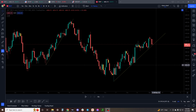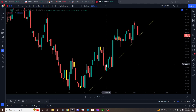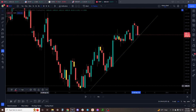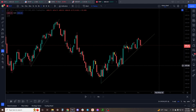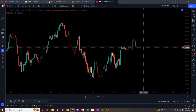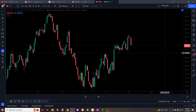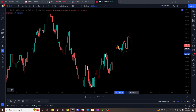Today's December 5, Monday. Okay, so Monday we closed under the low of Friday, which is a bearish close. And if you watched the previous video, I was pretty much waiting for a break of 4100 for a pullback, and we didn't get that. So it was actually a pretty good setup. We had an ascending triangle here, ascending triangle.